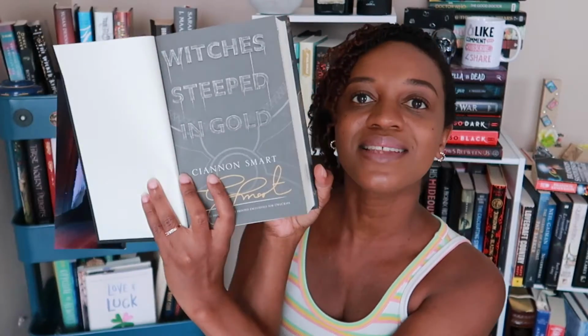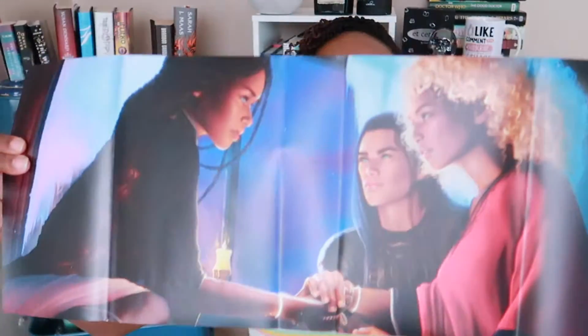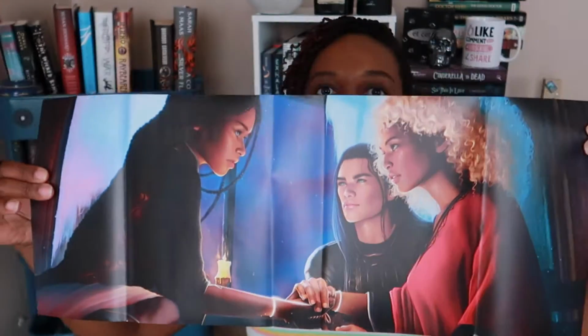I love this cover. I think it is absolutely stunning. It is also signed by the author. There's this beautiful tree on the cover, and there's art on the reverse of the dust jacket, which looks like this. It's absolutely stunning. Highly recommend this book. If you want to hear my full thoughts, you can check out that vlog, but I really love this, and I really love this cover, and I'm very happy to have a special edition.